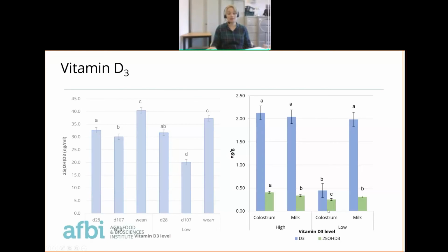If we're looking then at the right-hand graph here, this looks at the vitamin D3 and the 25-hydroxy levels in colostrum and milk. So sows offered a diet containing a high level of vitamin D3 during gestation had an average of 2.1 and 1.2 nanograms of vitamin D3 and 25-hydroxy D3 respectively in colostrum and milk samples. And when we looked at piglet liver samples, the high level of vitamin D3 during gestation increased both vitamin D and the 25-hydroxy-D3 form in piglet livers at birth, compared to those born to sows who were offered a low level of vitamin D3 in gestation. We did analyse piglet blood plasma samples for 25-hydroxy-D3 levels, but these were actually found to be below the detection limits of 3 nanograms per mil.